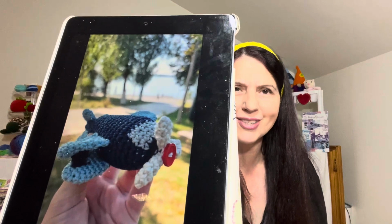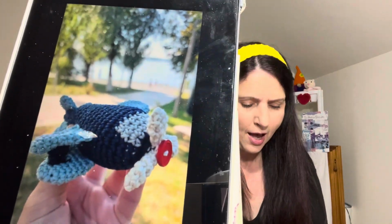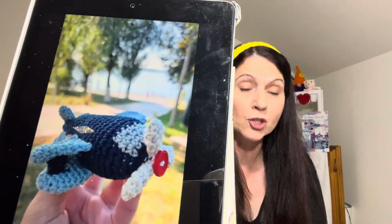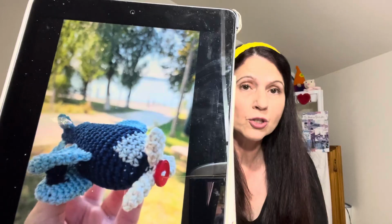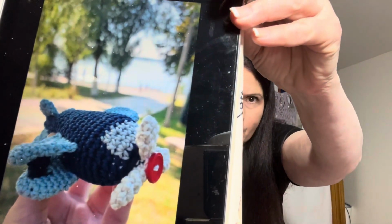Oh, there we go. Can you see that, guys? You can see how little it is. There's Liza's hand under it. And the pattern is from a magazine called Fun Amigurumi, issue 10. Liza used cotton yarn and a 3 millimeter hook. There we go. Sorry about the light, guys. It's never very good when I have the light there. But Liza, thank you so much for sending them in. Once again, gorgeous makes. We really do appreciate that you send them in, all of you.